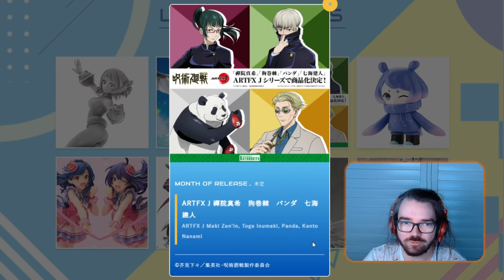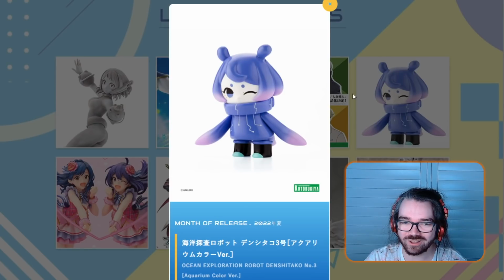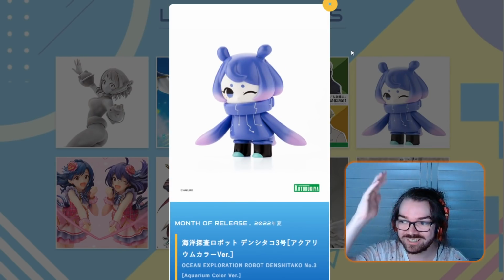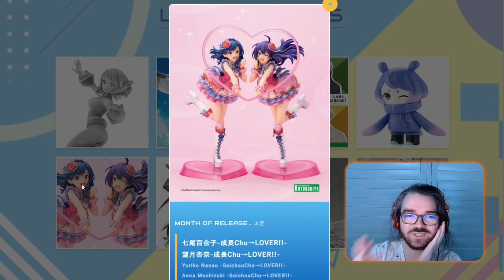They're also doing 4 more ARTFX J figures for Jujutsu Kaisen. I don't know what the hell this thing is, but since it's on screen and people can see it, they're gonna be like, why did you skip that purple thing? I don't know what it is. I don't care. This is cute.